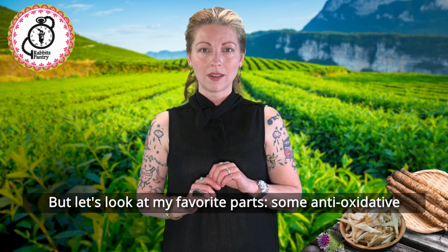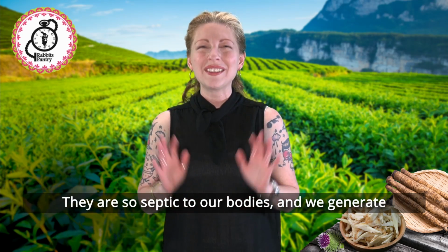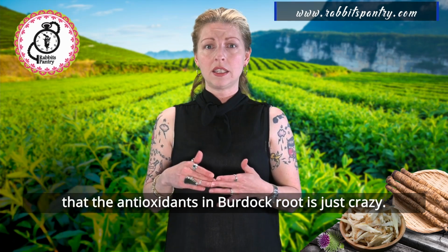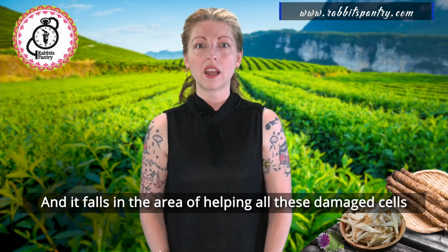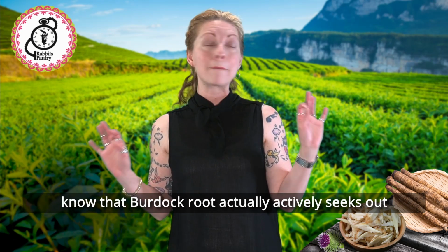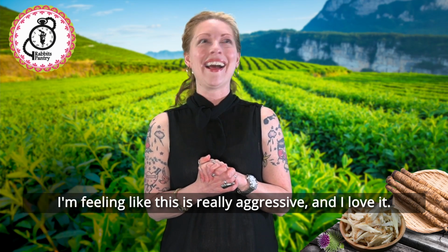But let's look at my favorite parts, the antioxidant and anti-inflammatory benefits. You know, I love that part. It's because it fights the free radicals. They are so septic to our bodies, and we generate a lot of them in the lives we live today. Back in 98 and again in 2014, some studies showed that the antioxidants in burdock root are just crazy. It falls in the area of helping all these damaged cells that can cause cancer, cause us aging and all these other inflammatory diseases. So, if you are looking for assistance in these areas, know that burdock root actually actively seeks out free radicals and attacks them. Yeah, I'm feeling like this is really aggressive and I love it.